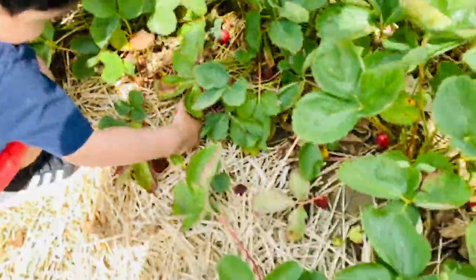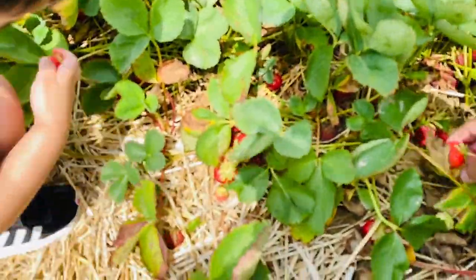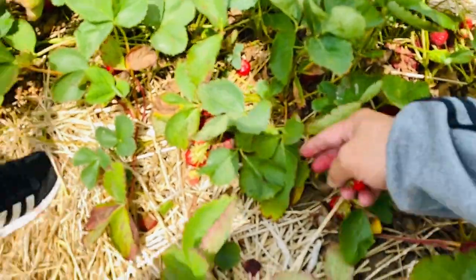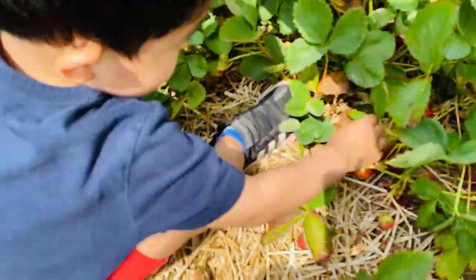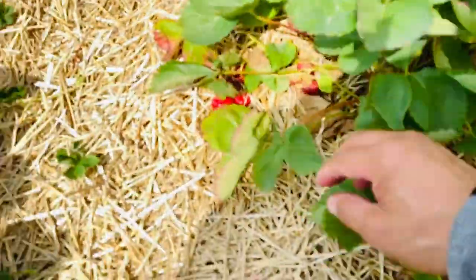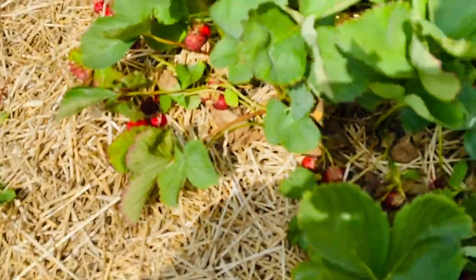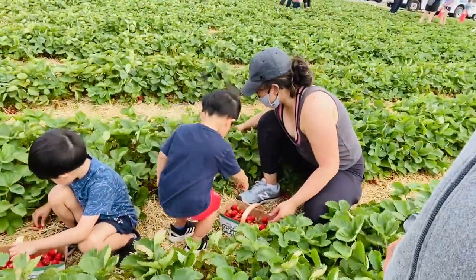Sorry guys, so this is how you pick the strawberry. Pull the leaves down and you'll find them underneath. Like that. And just pick them. Get the big one, buddy. Okay? Don't get the small one. So you have to pull down like that and you'll see them hiding underneath. Oh, we're gonna fill up the basket, guys. Okay?